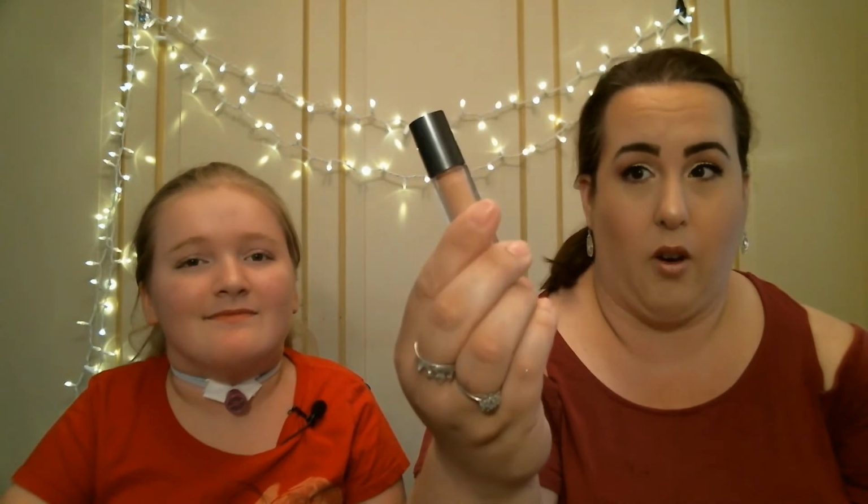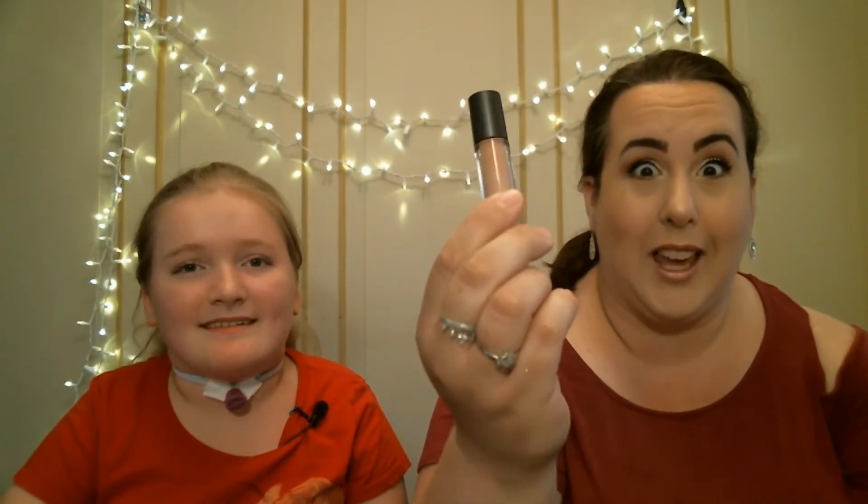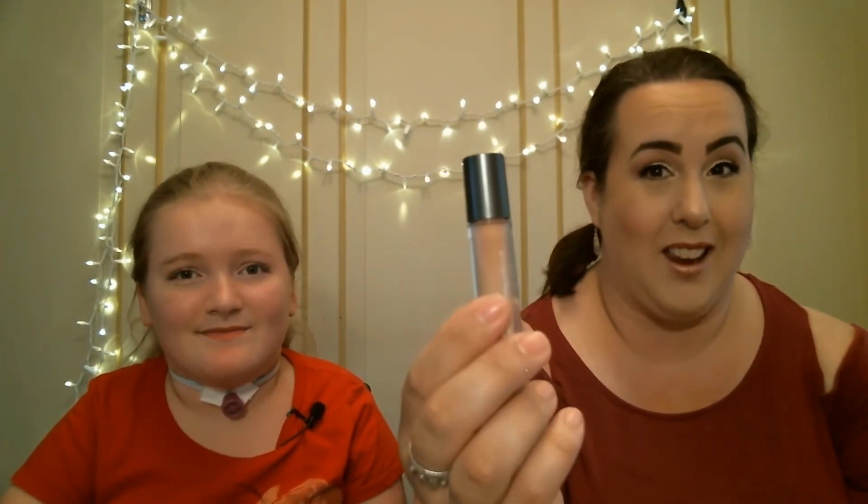This stuff, oh my god, I really can't understand why more people haven't tried it and are talking about it. I have pretty pronounced purple-blue dark circles underneath my eyes, so I have it on today. If I don't wear this and just put concealer over, my dark circles go from a blue-purple to a gray-black color. It's really not attractive. It does not look good. I still look tired, like I haven't slept in a week.